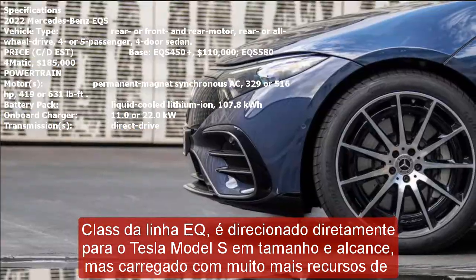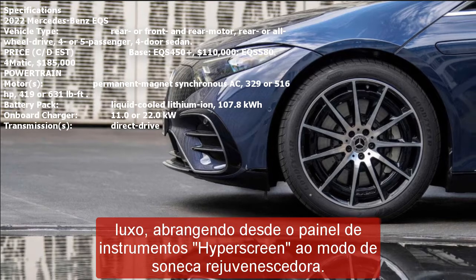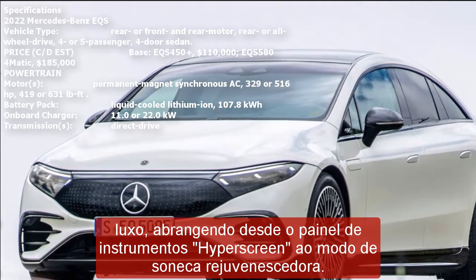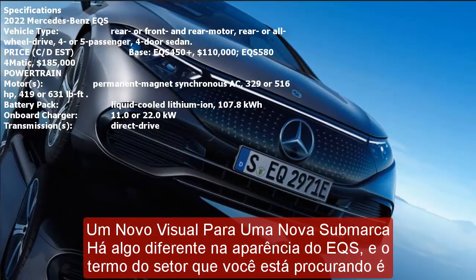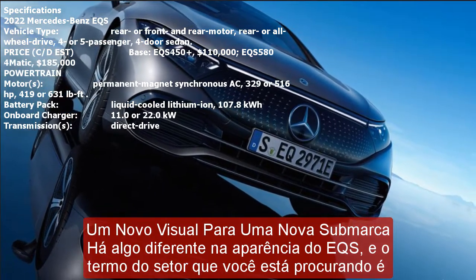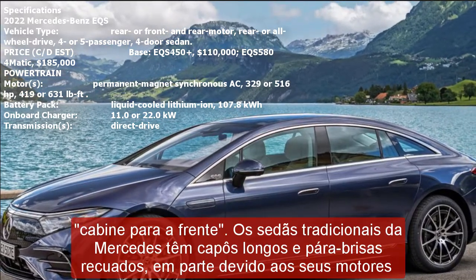There's something different about the look of the EQS, and the industry term you're looking for is cab forward. Traditional Mercedes sedans have long hoods and setback windshields, owing in part to their combustion engines and rear-wheel drive layouts. The EQS has a short, stubby hood and a windshield that nearly reaches the front wheel. More common in front-wheel drive cars, this design opens up a lot more interior space for the passengers, and with no combustion engine to worry about, passenger space and comfort were Mercedes' top priorities.